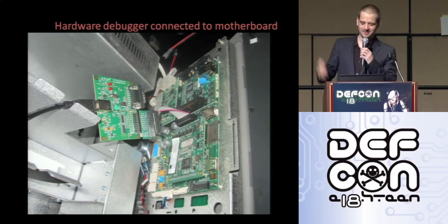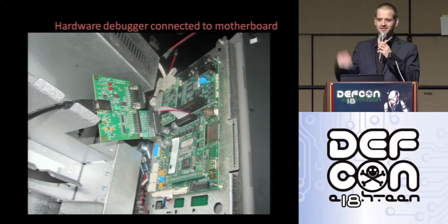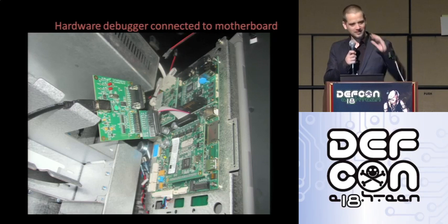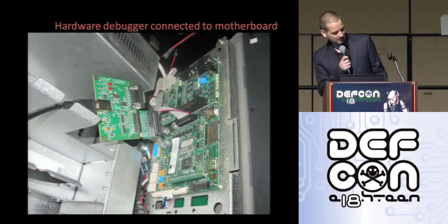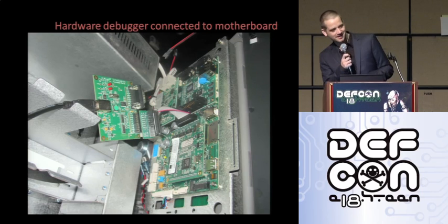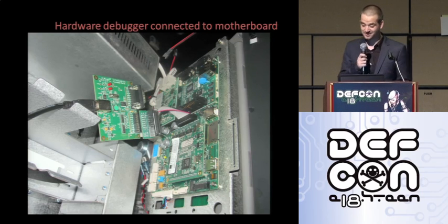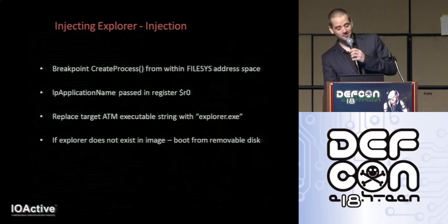So the dude pops open the ATM and he's going on. I'm like, firmware, what on earth is that, mate? I'm just acting completely stupid. Teaches me a lot about hacking ATMs. I got his business card. We kept in touch, but I think possibly after this presentation that relationship may be severed. But yeah, the lesson was always back up your firmware.